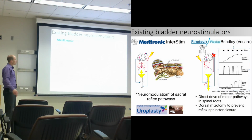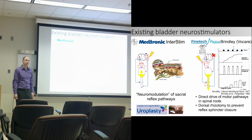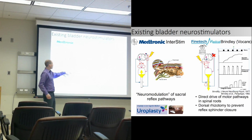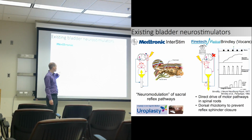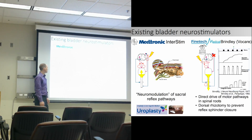So there are a couple of primary neurostimulators available. Medtronic has their InterStim device, which is based very similar to the pacemaker technology, deep brain stimulation technology, where the electrode lead is placed typically in the third foramen of the sacrum, and then targeting one of the spinal roots. Sometimes it's done bilaterally, and sometimes there are multiple levels that are targeted.